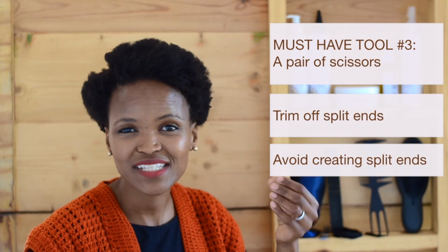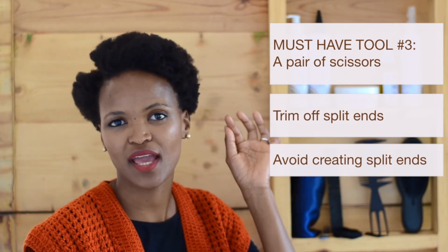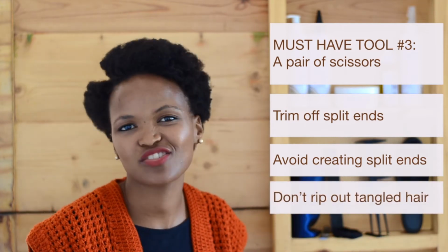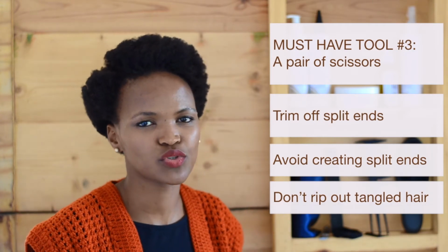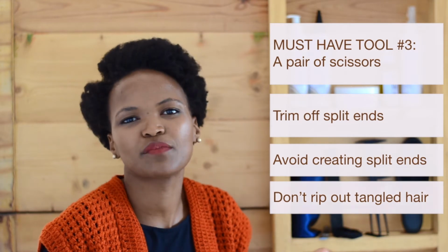But most of us, we take that tangle and we rip our hair. And unfortunately, that means that you're creating a lot of weak hair strands, and ultimately, your hair's not going to be as enduring. It's going to be weaker, duller. It's probably not going to be as good and as long as you'd love it to be.